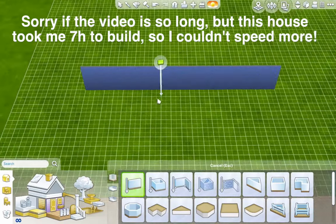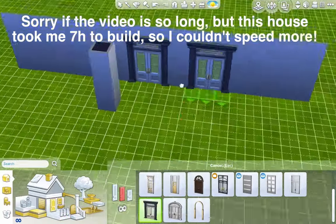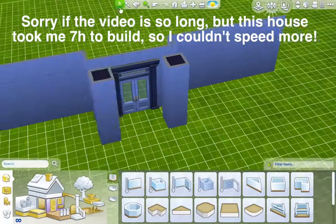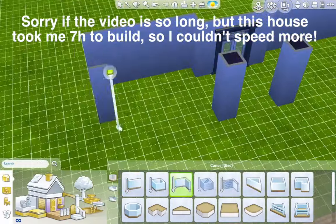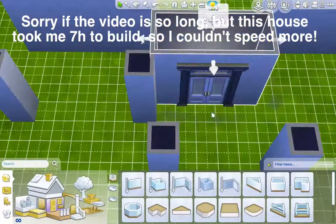If you're new here, my name is Kalina, and today I'm bringing you a new video inspired by Valentine's Day. So I built this Victorian European style house where the Cardenas family is going to live. If you missed the video where I created the family on cast, go and check that out. Link is down below.